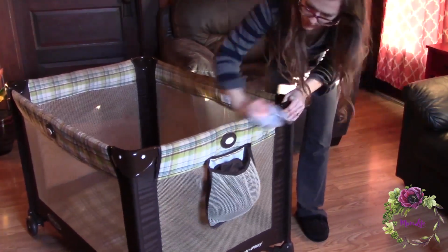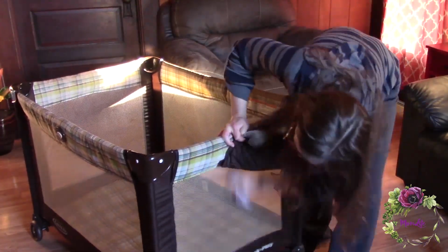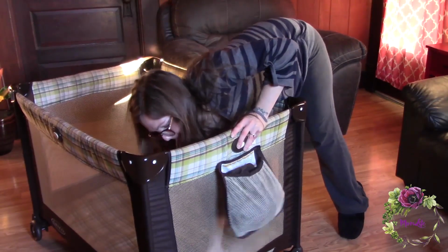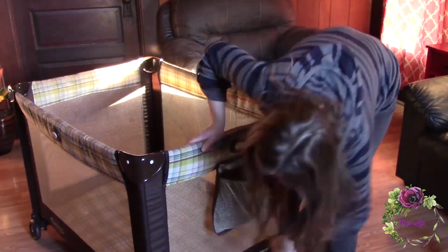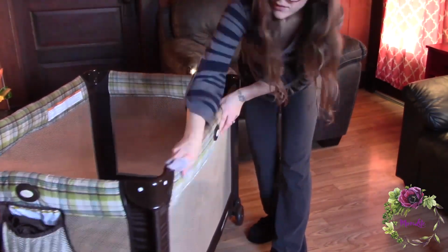So right here I'm using the same natural all-purpose cleaner I made and really giving it a good scrub to try to get all the little dirty fingerprints off. And it does all right, but I don't think there's anything that's gonna get it looking brand new ever again.